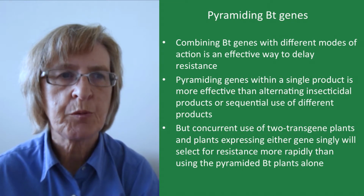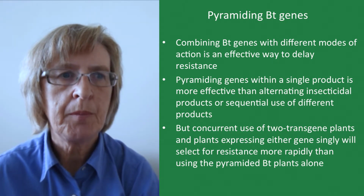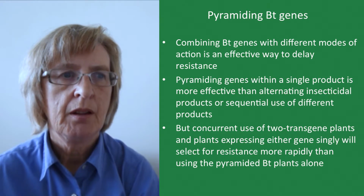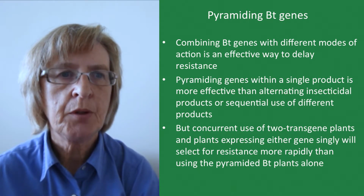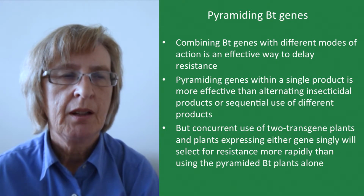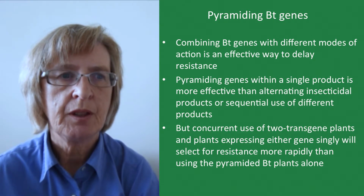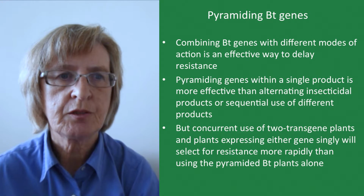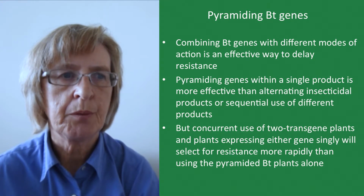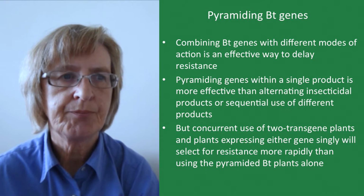Because of some of the problems with refugia, more and more BT crops are now becoming available with pyramided BT genes. Combining BT genes with different modes of action is an effective way to delay resistance, as the insects need to simultaneously develop resistance to both genes. It's been shown that pyramiding genes within a single product is more effective than alternating insecticidal products or sequential use of different products, i.e. switching to a new product once one becomes ineffective.